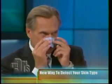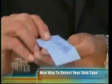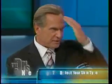Okay, so I have a little blotter paper, correct? I don't rub it, I just gently put it on there, and I look to test. Pretty oily. Well, that's a little bit oily, but this is what you can do with your own blotter paper. Check the different parts of your face, do your own facial mapping, and treat it accordingly.